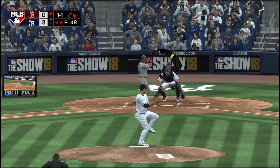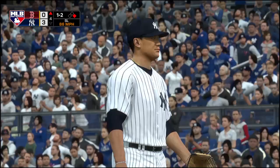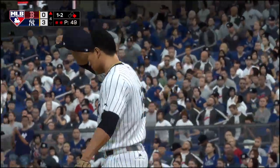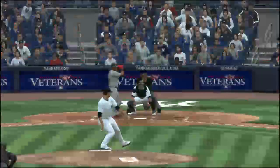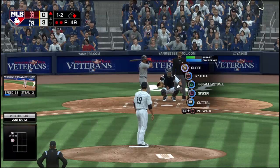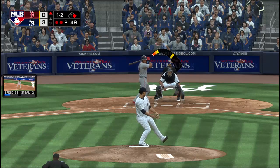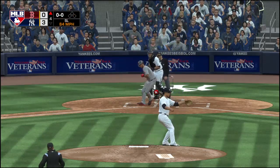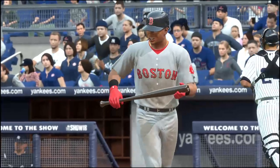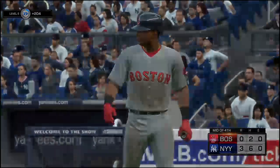It's 1-2. This guy has been throwing the ball so well, and that's exactly why. He has such a feel for that secondary pitch. He can flip it over whenever he wants and get back in the count. Trying to send him packing for the second time. And he's got himself another one as he picks up strikeout number 9 here, and the side is retired.